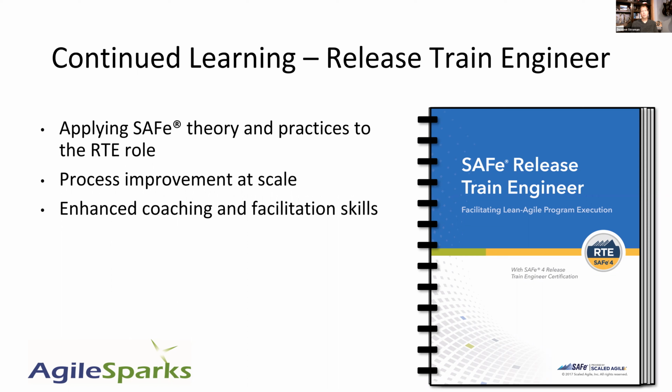I love the course because it really is based on the knowledge of the students being collected. It's less of a training from the trainer and more of being trained by your fellow students. So you're going to learn a lot from other coaches, other RTEs, other people that are facing the same problems you are and maybe have discovered different ways that work, or maybe even more important, ways that haven't worked.